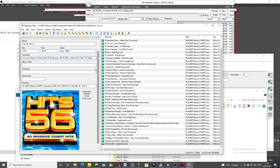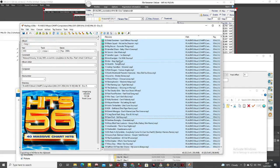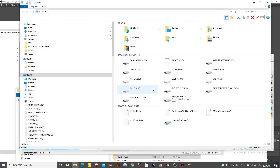And there it is. Right, so what you do is Control A selects everything. Control C, presumably, we can do it this way. We'll copy every tag. This is a real time saver. Every tag for every track there. But we'll just hang there a minute.